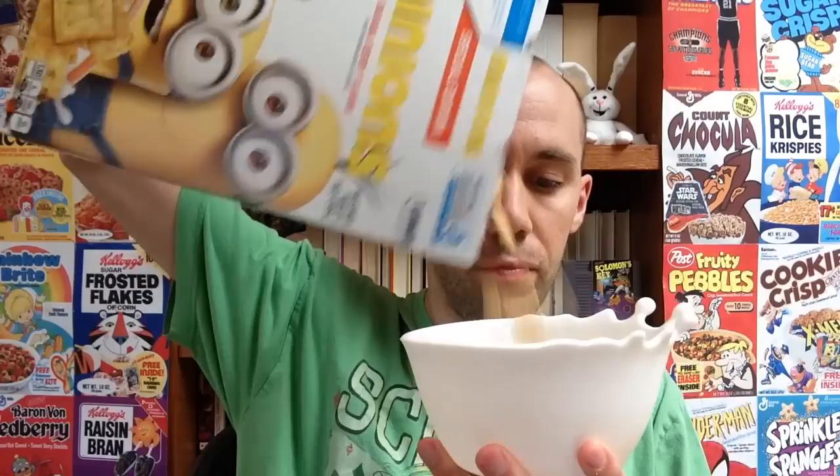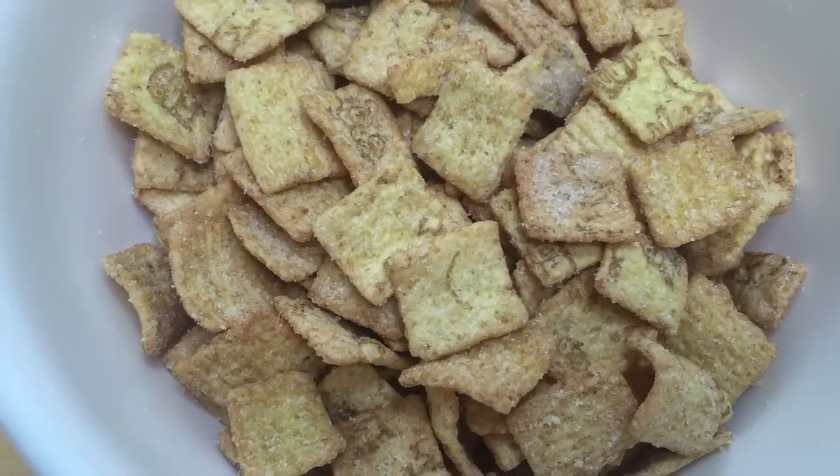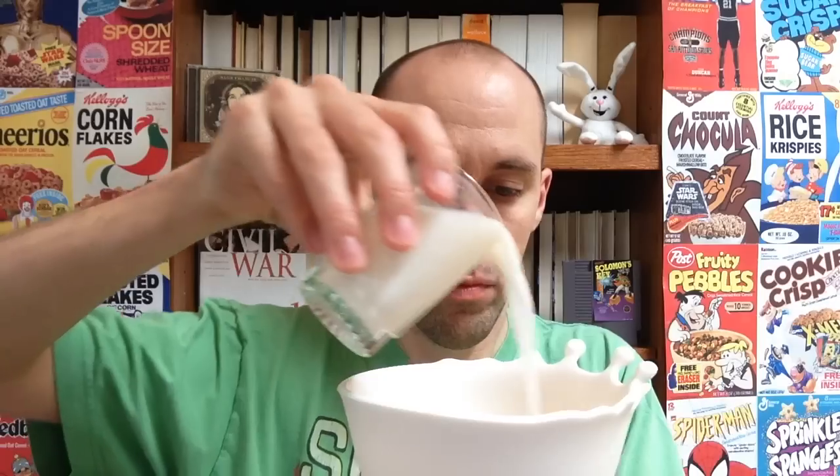Alright, let's open it. So as you can see, the box is a little misleading. It's very hard to make out the Minion stamped on the pieces of this cereal. And as you can see, this cereal is basically the same as Cinnamon Toast Crunch, just a different flavor. So here's what a bowl of this stuff looks like. If you couldn't smell the berry flavor, you'd think it was Cinnamon Toast Crunch.